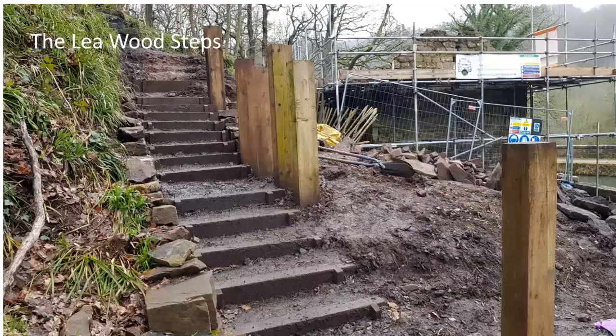Okay. From April 2021, Derbyshire Wildlife Trust allowed some more volunteers back on site. And during the next 2 to 3 months, our focus turned to the Lea Wood steps. Now, this is a job we'd started at the beginning of the project in October 2019. I can tell you, building these 50 steps up this steep woodland bank was a Herculean task for our volunteers. And it's actually the biggest challenge they would face on the entire project. But the end result is something that we're very proud of, as you'll see in a minute.